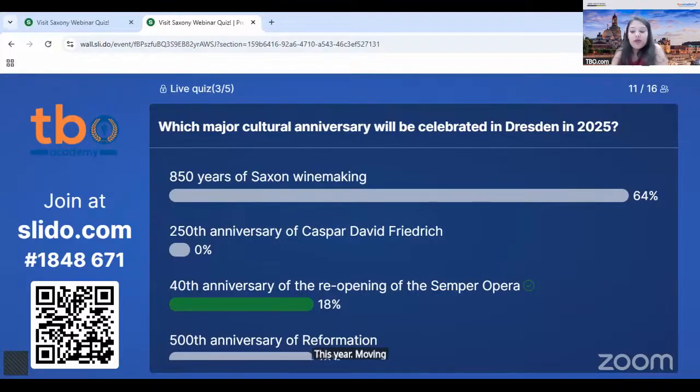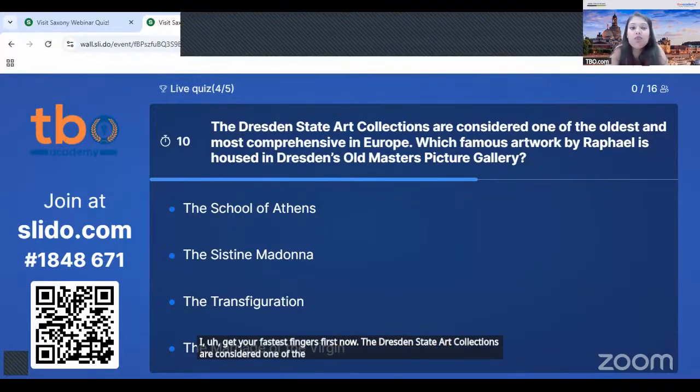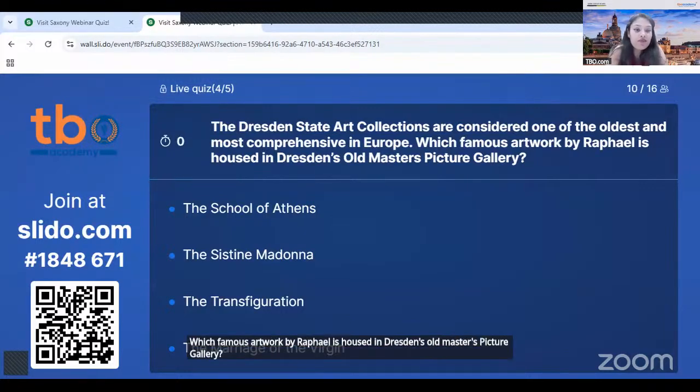Moving on to our second last question, guys. I get your fastest fingers first now. The Dresden State Art Collections are considered one of the oldest and most comprehensive in Europe. Which famous artwork by Raphael is housed in Dresden's Old Masters Picture Gallery?